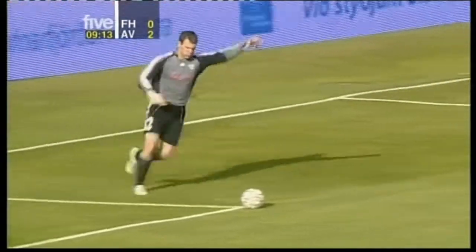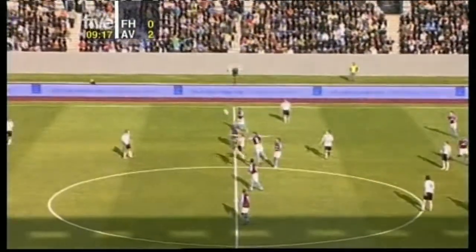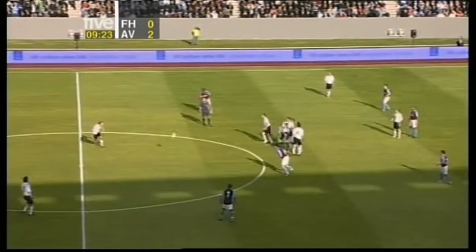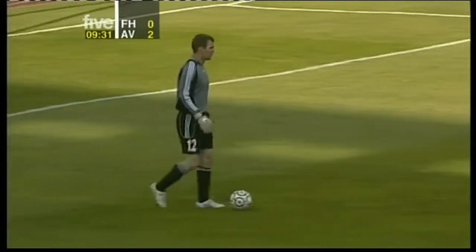He's a carpenter as well, Gunnar Sigurdsson. They are all part-time professionals, this Icelandic side. Most of them teachers and workers with the local council to encourage youngsters to get involved in sport. And it is very much part-time triers against Premier League stars so far.